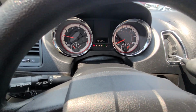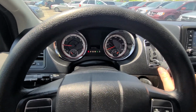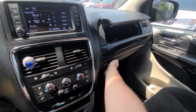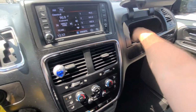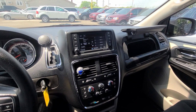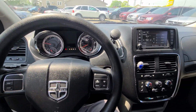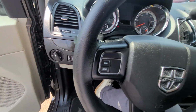Miles on the clock, full tank of gas. I want to pull it forward a little bit. Interior is absolutely spotless. Non-smoker.